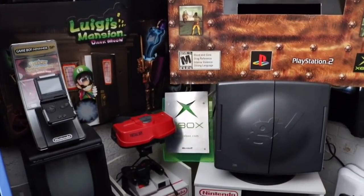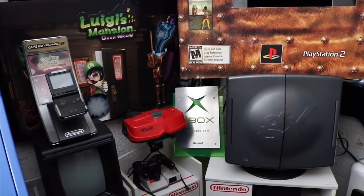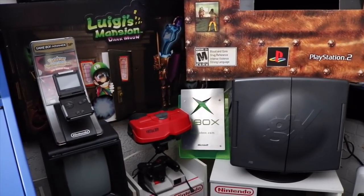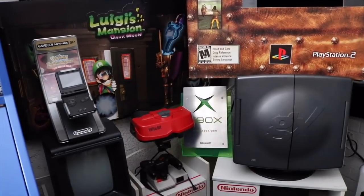And as we lower, you'll notice I have the Samsung GX television, which the doors actually open up so that you can see the screen, and those doors function as working speakers. So it sounds pretty awesome when you're playing those retro style games.